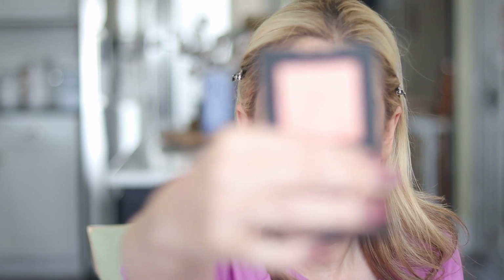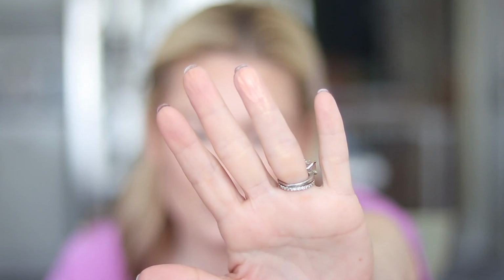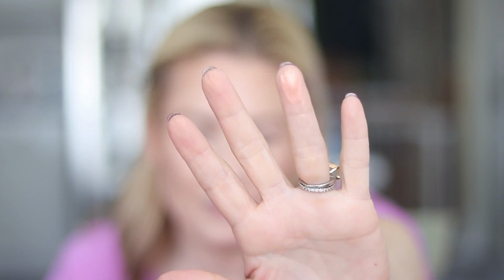Their blushes might leave a bit to be desired. This is more of a peachy pink. There it is, a lot of shimmer. Very soft and pretty to touch. And there it is, swatched on my finger.